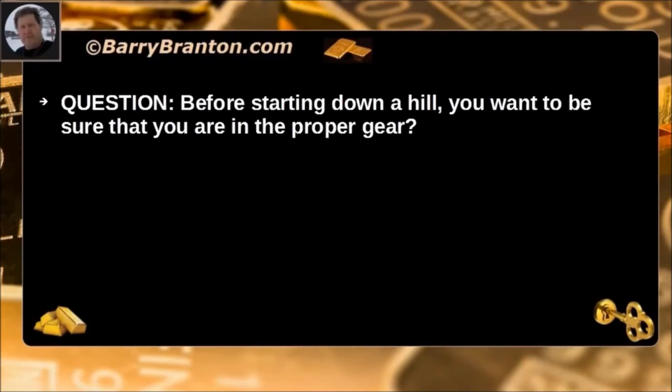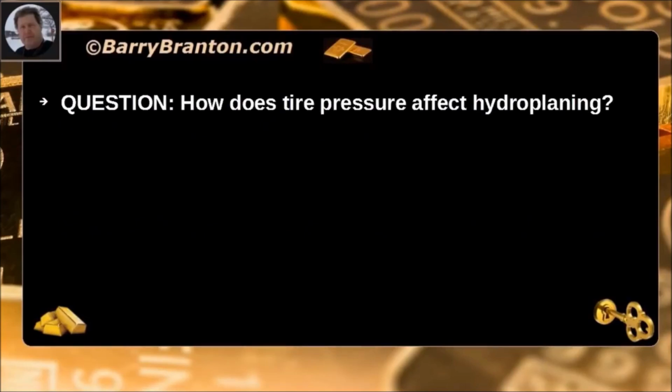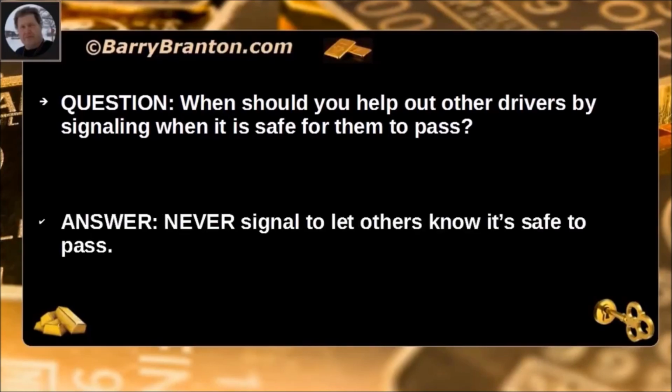Before starting down a hill, you want to be sure that you are in the proper gear. You downshift before you start down the hill. How does tire pressure affect hydroplaning? Hydroplaning is more likely to occur when tire pressure is low. When should you help out other drivers by signaling when it is safe for them to pass? Never signal to let others know it's safe to pass.